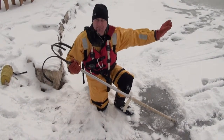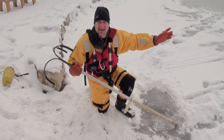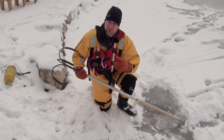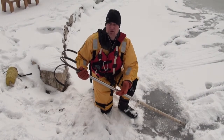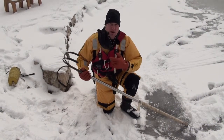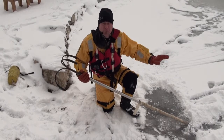I'm also looking at the break point where the victim is and trying to gather as much information as I can visually and from our competent person about what the estimated size is of that victim. So I'm listening to John's interaction, I'm looking at the victim. If it's a small child or someone small like that, they may have made it all the way out to the middle of the body of water. But us as rescuers weighing 200 plus pounds, we may make it 6 feet and break through.